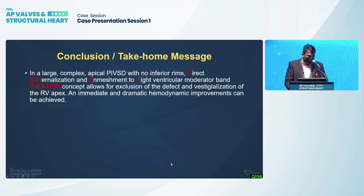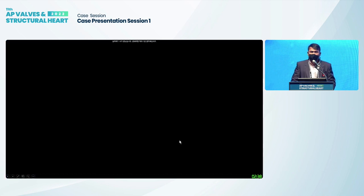In conclusion, in a large complex apical post-infarction ventricular septal defect with no inferior rims, using the Dexter concept allows for exclusion of the defect and vestigialization of the RV apex, and immediate and dramatic hemodynamic improvements can be achieved. That's my last slide. Thank you.